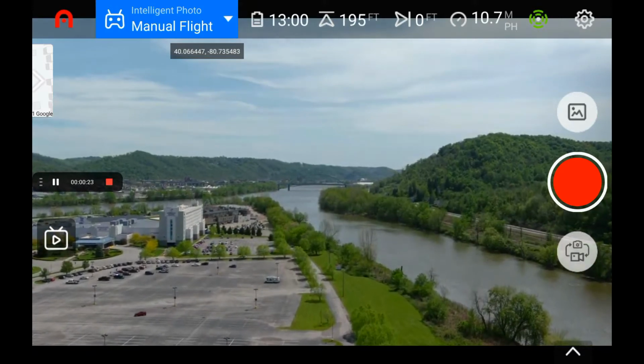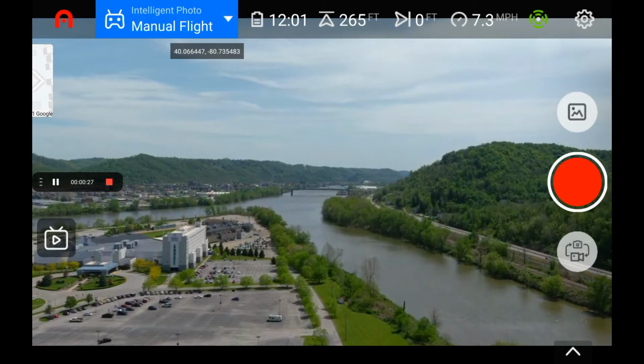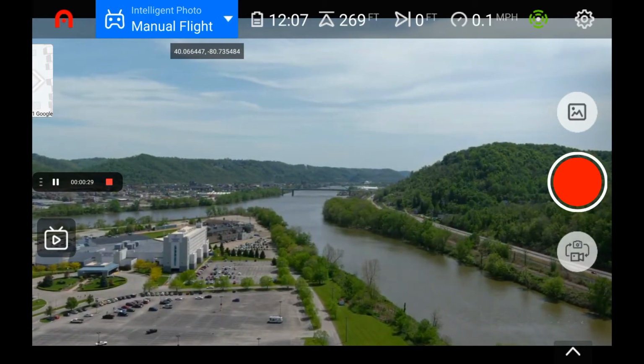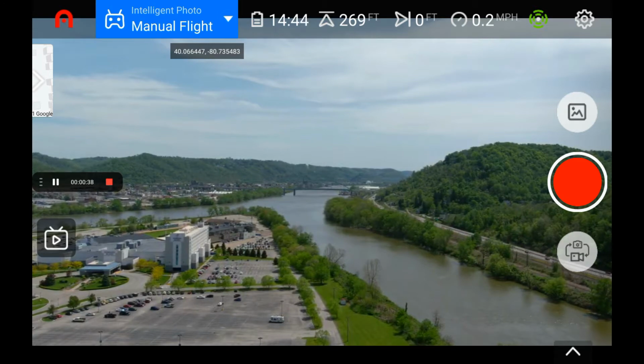It's a beautiful day here on May 2nd. I am flying my Autel EVO-2 Pro. The screen I'm recording is from a Lenovo Tab M10 FHD. A little bit of a windy day here.